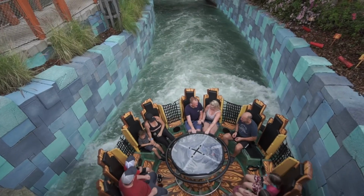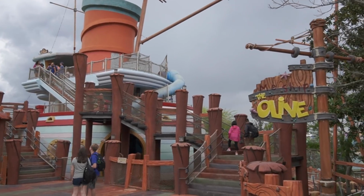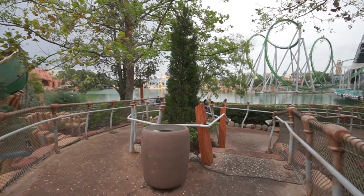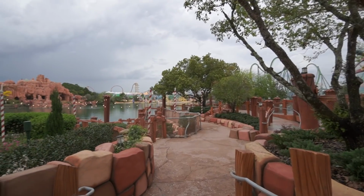And last, but certainly not least, my favorite hidden spot here at Universal, because it is so big, it is so out of the way, and it has no purpose other than for people to just wander around and get lost in, is the area behind Popeye and Bluto's Bilge-Rat Barges. There is this giant walkway area that very clearly is meant to be a lagoon viewing area for whatever fireworks show used to be here.